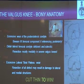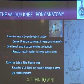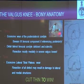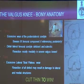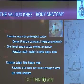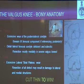If you come on to the bony anatomy and you focus on the femur, there's excessive wear of the posterior lateral corner or condyle of the femur. So that's the loss in a valgus knee. The distal femoral condyle is deficient and sclerotic. And I think we've got to be careful when we use our posterior condylar axis to rotate our femoral components in a valgus knee. Because of the deficient posterior lateral condyle, if you use the PCA or posterior condylar axis as the marker for rotation, you can very often internally rotate the femoral component. And therefore, you've got to use either the Whiteside line or the trans-epicondylar axis.